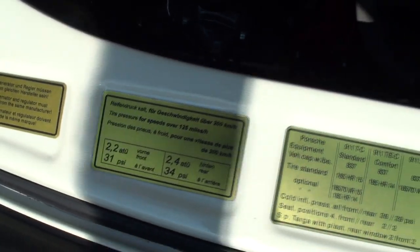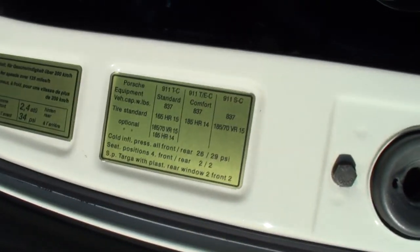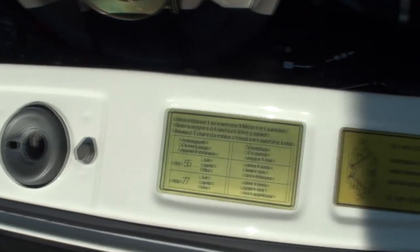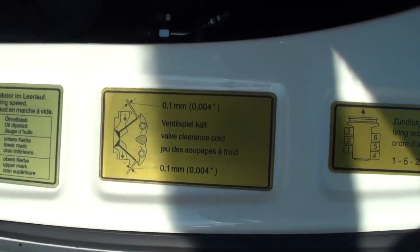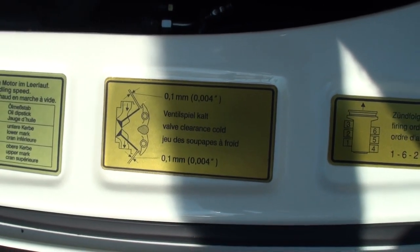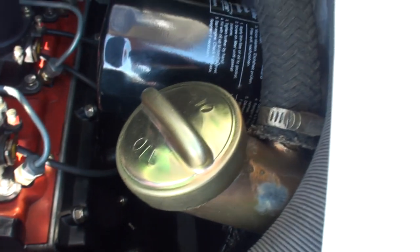Flat six. Flat six with mechanical fuel injection. 2.2 liter. High winding car and had 180 horsepower, which is pretty good for a car that only weighs about 2,300 pounds. That's not bad. That's a nice little ratio there.